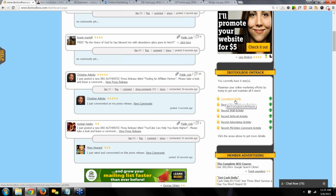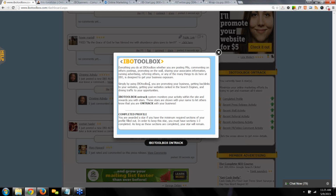So to learn how to earn your stars here and make sure that these arrows are green, all you need to do is click on each one of these links and it'll tell you what you need to do to get and maintain that star, like completing your profile. So here's a little blurb about everything that you do at IBO Toolbox, whether posting press releases, commenting on other postings, or promoting on the wall, is designed to get your business extra exposure. By using IBO Toolbox, you're promoting your business, getting backlinks to your website, getting your websites ranked in the search engines, and driving traffic to your opportunity.